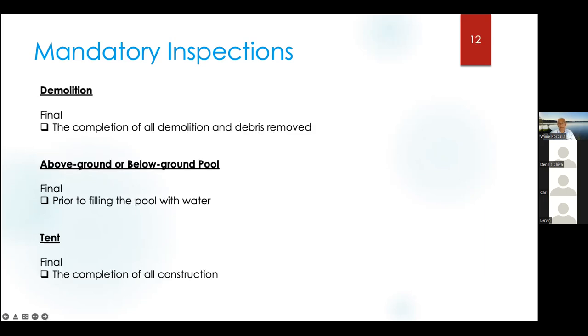Okay, so when you're demolishing a building, there's a case that you might be needing a demolition permit. So when you are issued a demolition permit, isa lang ang inspection niya, final inspection. Once everything is demolished and you clear the site from any debris. So one inspection.